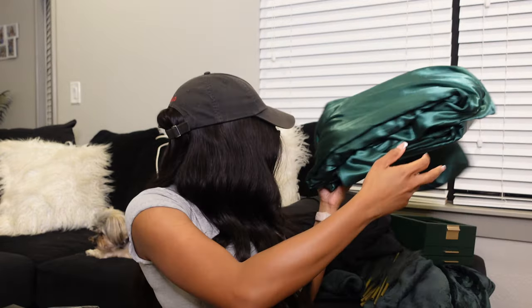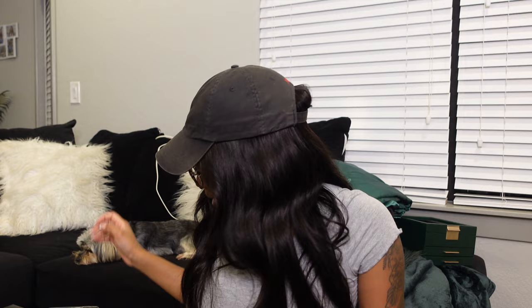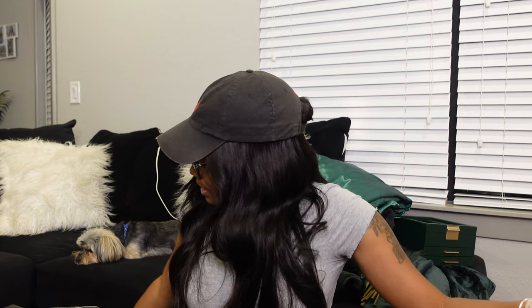Yeah, so I got that. Oh, it's so cute. And then these are my very, very long curtains. It already feels so nice. I got the longest length, I believe.